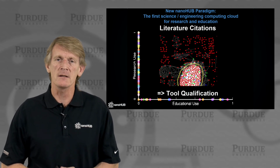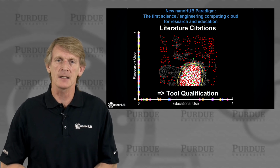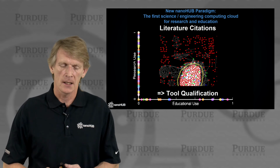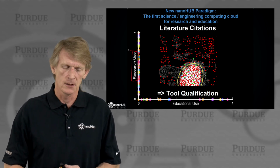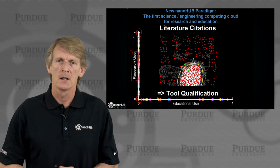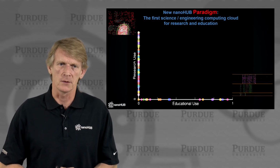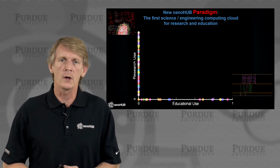I mentioned briefly before, we study social network charts of papers that cite us, so we can rank the tools that cite nanoHUB, and we can rank them on a research axis. So if you're down here, you're not being used in research. If you're up here, you're being heavily used in research. And people think that these two axes are orthogonal to each other. They really do think that you are either in education or in research.